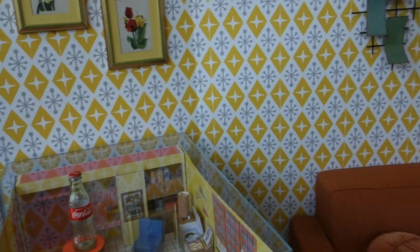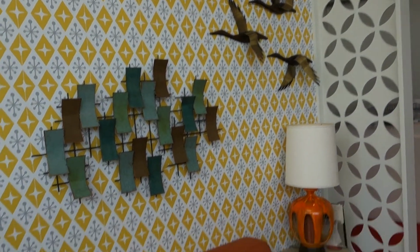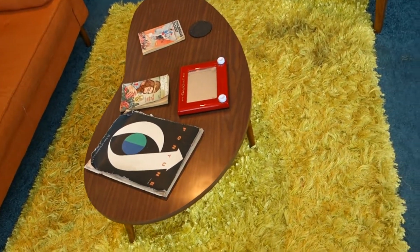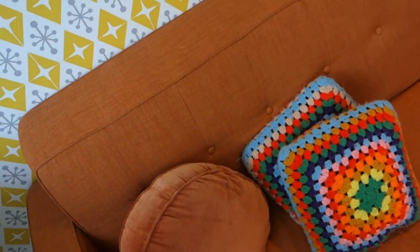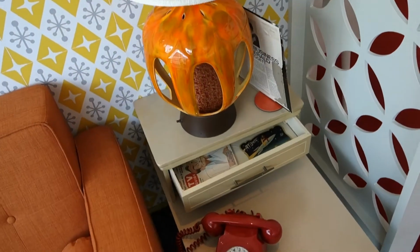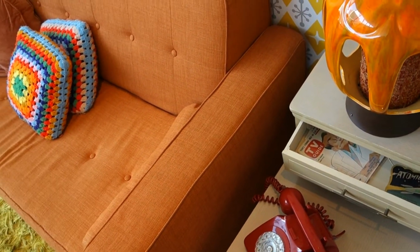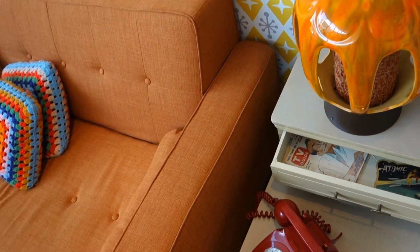Check out this wallpaper, the wall decorations, geese, nice decor there. Still a very nice table. Got the shag carpeting. And a couch that still looks good. Not a big fan of that pillow though. And of course the rotary phone, TV Guide. Everybody had that, the TV Guide. There was no guide built in where you just press the remote. You had to look it up the old-fashioned way.